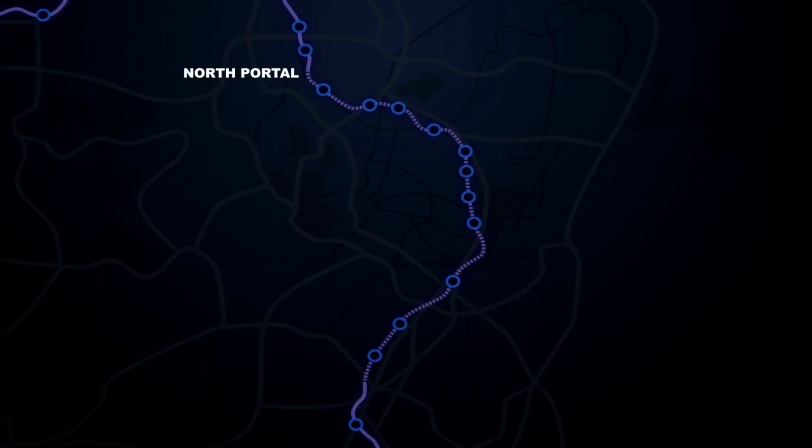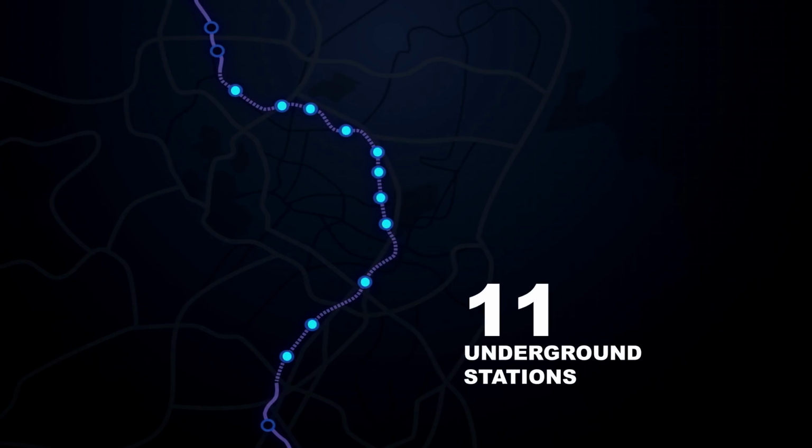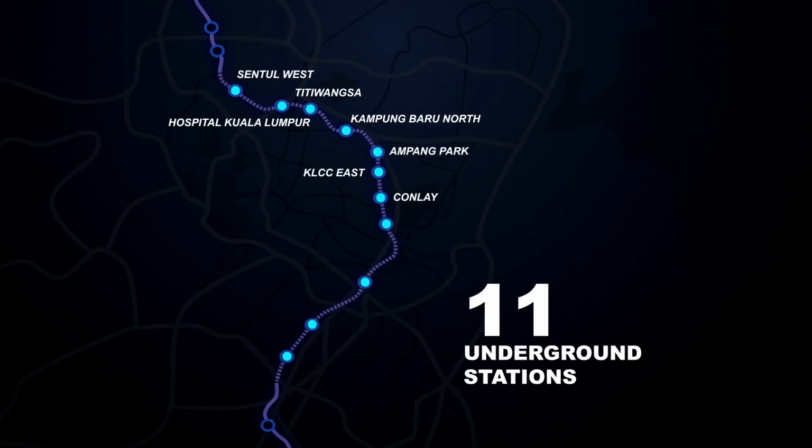The underground tunnel begins at the North Portal along Jalan Ipoh and ends at the South Portal at Desa Water Park. The tunnel connects 11 underground stations: Sentul West, Titiwangsa, Hospital Kuala Lumpur, Kampung Baru North, Ampang Park, KLCC East, Conlay, Tun Razak Exchange, Chan Sow Lin, Bandar Malaysia North and Bandar Malaysia South.